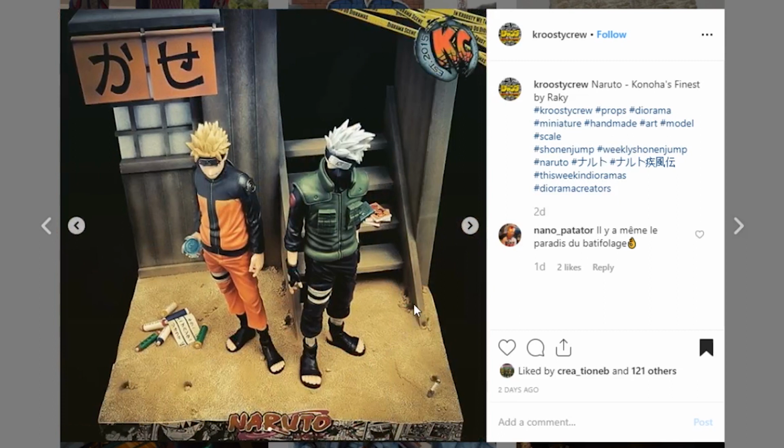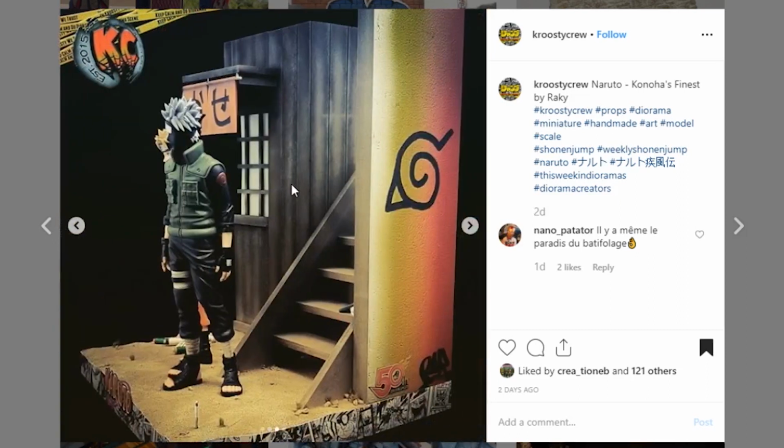I love the workmanship with the detail throughout with this kind of dirt floor. Great paint on the boards. The window looks awesome. Obviously great pose with the actual figures. Just a lot of really cool stuff going on here.